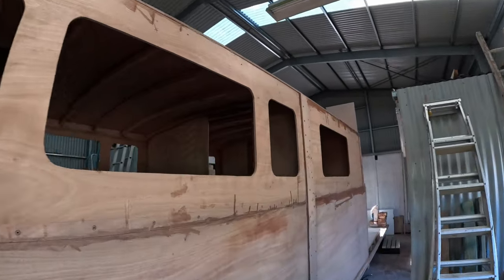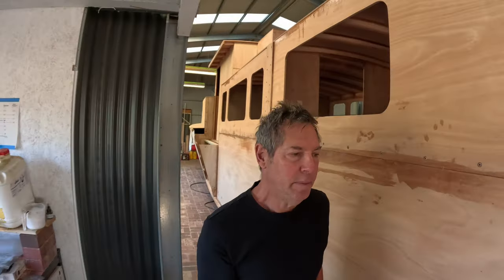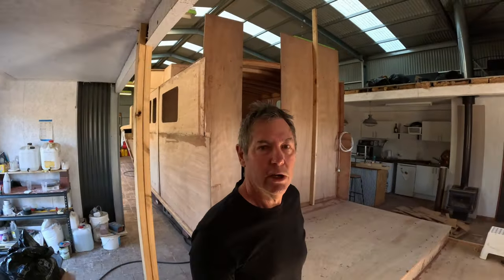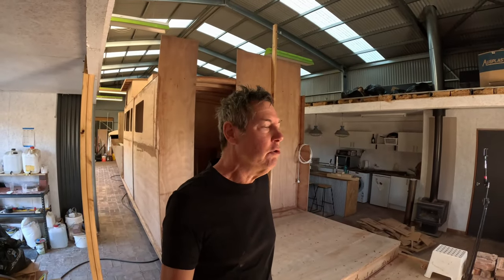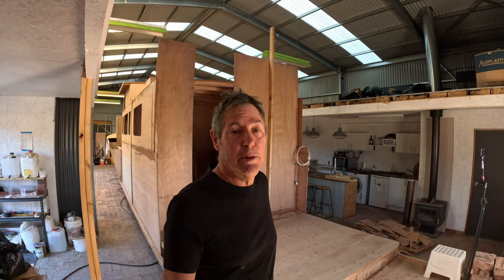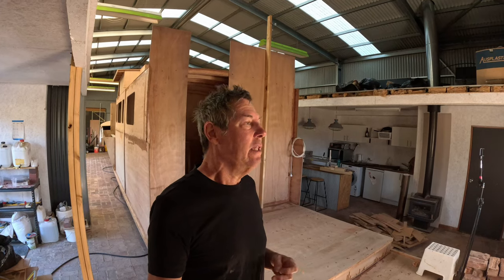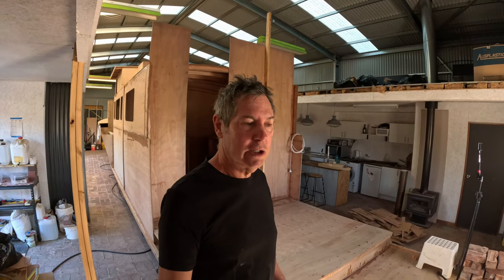Or window cutouts. So you have to bear in mind this is a riverboat, not a seagoing boat, so the windows are quite large. One of the best things on the river, of course, is just when you're sitting inside the boat, being able to see out at the view. So that's why we have nice big windows. Also, large windows are great, the opening ones, to let the breeze through.